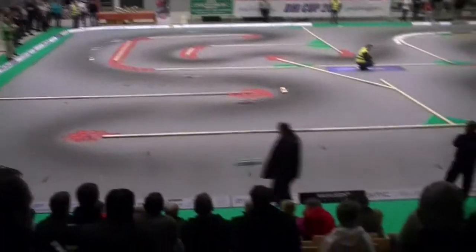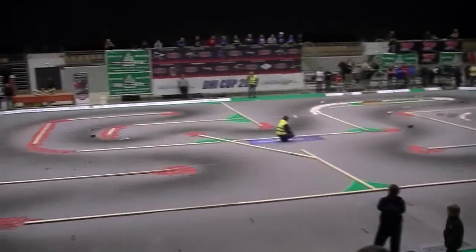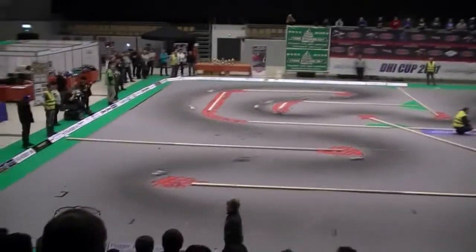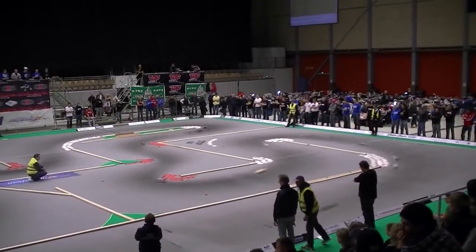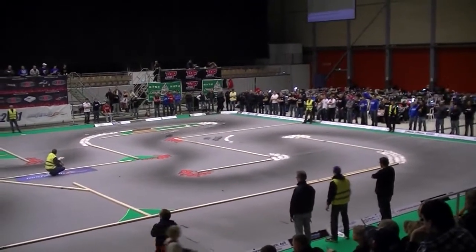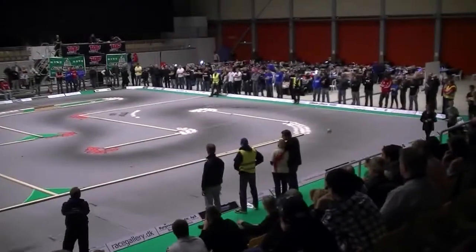Of course, if Ronald finishes this one in first place, that will be it. Game over. He's already had the one victory with the Yokomo, qualified in first place. 3 out of 6 qualifiers, 1 on Friday, 5 on Saturday. Of course, this is the finals day here for the 2011 DHI Cup at the Congress Centre in Odense, Denmark. With the defending champion, the European indoor and outdoor champion from last year, and of course the current European champion, Ronald Waldner, the brilliant German driver with the Yokomo car, has certainly got that sorted.